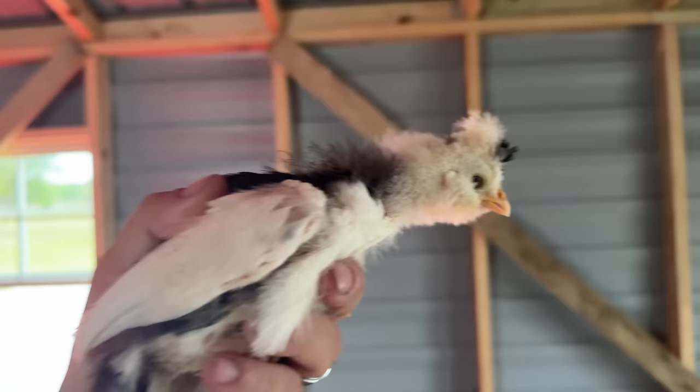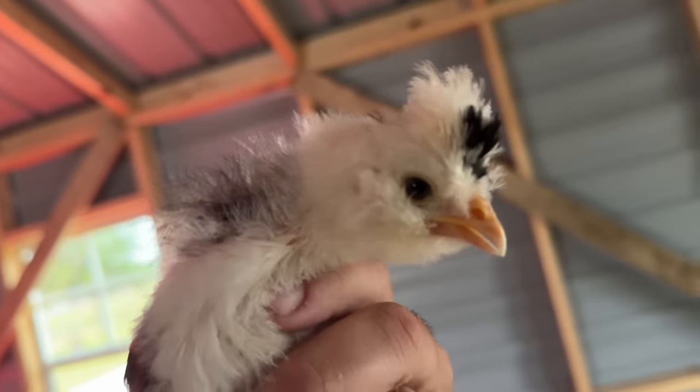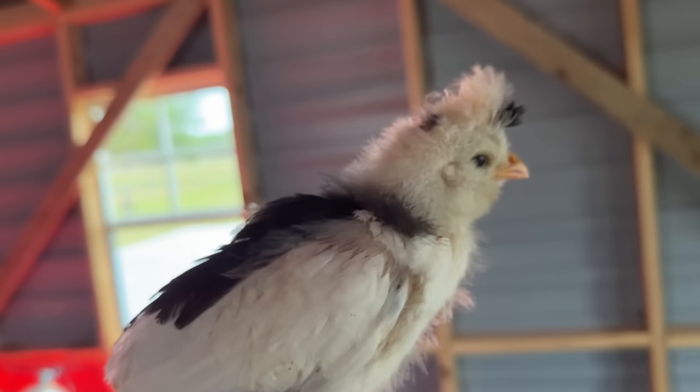Okay, Mary or nun. Look at this, she's such a cute, oh, I know what kind of chicken this is gonna be. This is one of the fluffy head ones. Yeah, I got a bunch of different breeds. How cute are you? Oh my gosh.